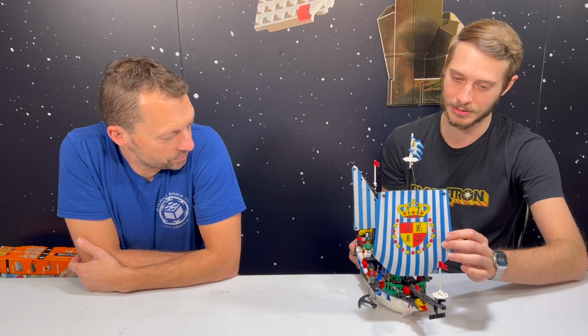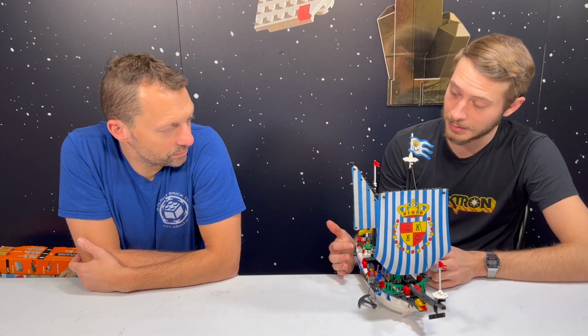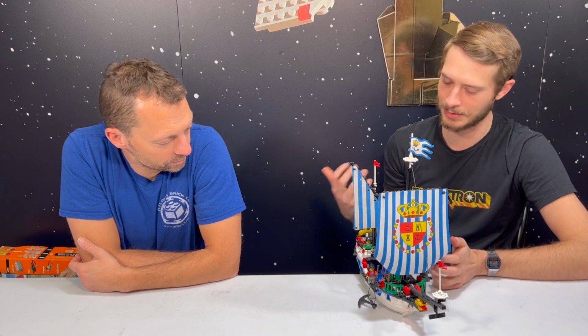Had some very unique printed sails, which are beautiful. Had a very cool flag and very cool figures, including a chrome armor. Unfortunately, we don't have it on this example. I think we actually got it traded in just like this without the armor. But that chrome armor piece is extremely valuable. I think it's probably in the $20 range now.